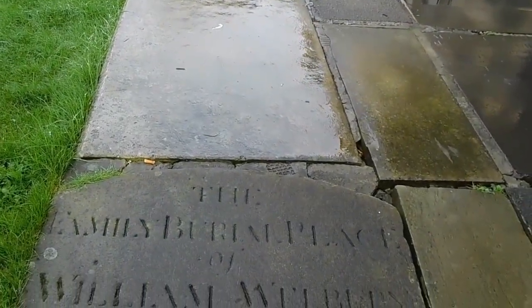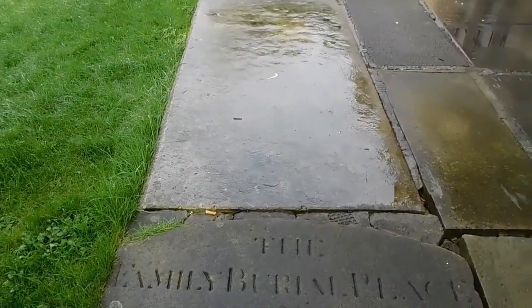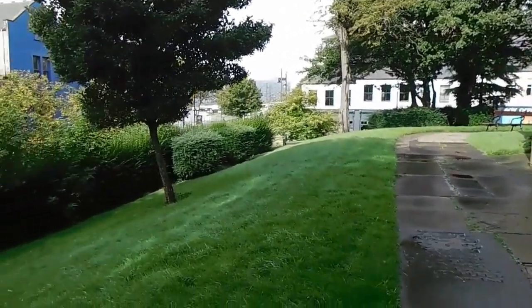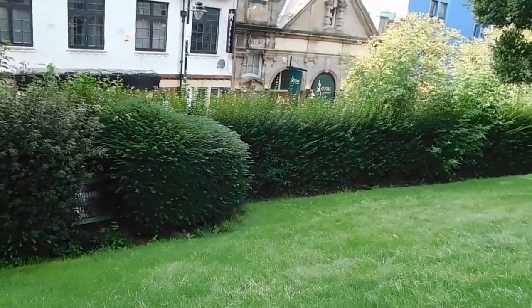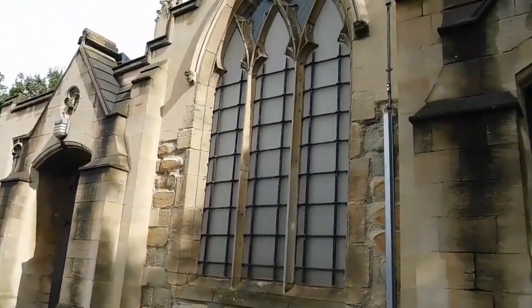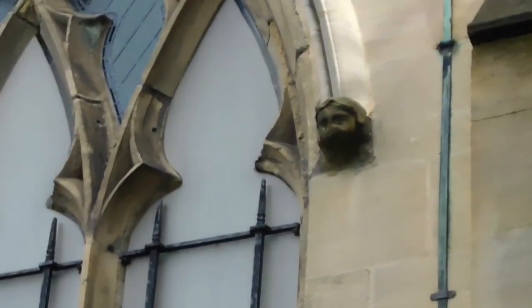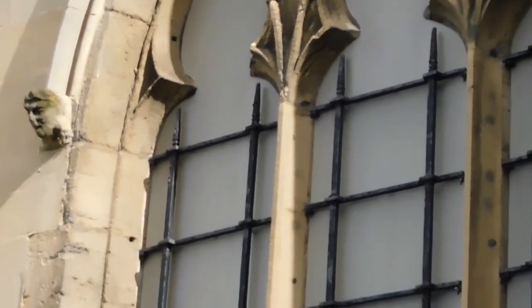I can't read it. William somebody or other. Oh, that's rather good. I can't move back too far actually. I mean, you can see how high up this place is. You've got to climb a huge bloody bank just to get to the church from the street. But the usual faces either side. I'll have a look at them in a sec.